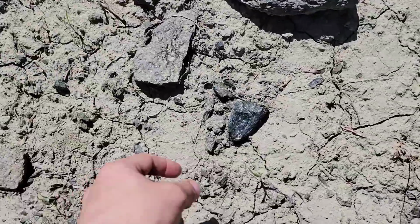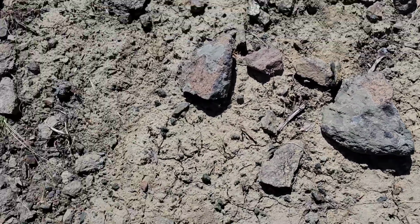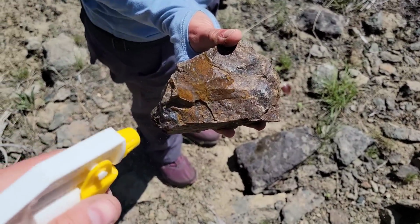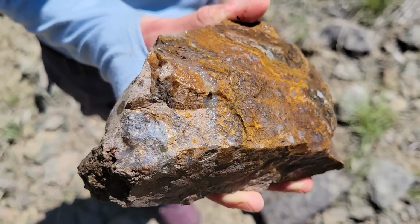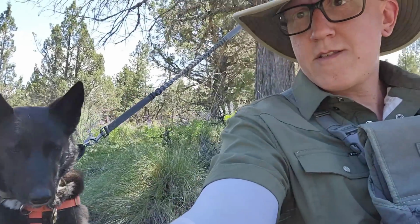Like, just right there, there's a piece of moss agate. Yeah, we're really finding almost too many pieces to try to show them all. But that's a great piece. Well, I think, there you go. You're in the shot. There you go. Hey there.